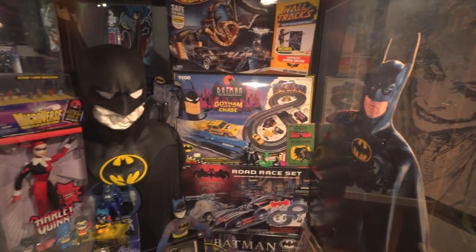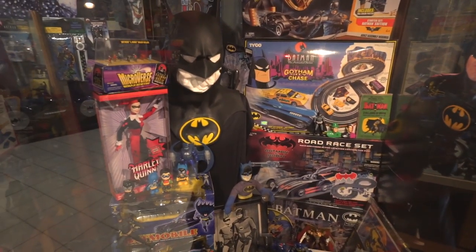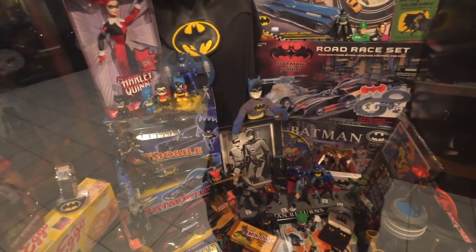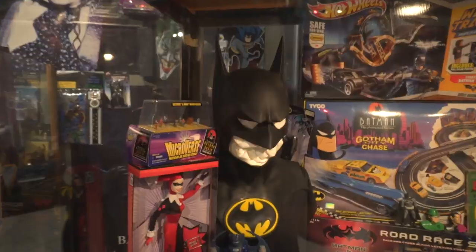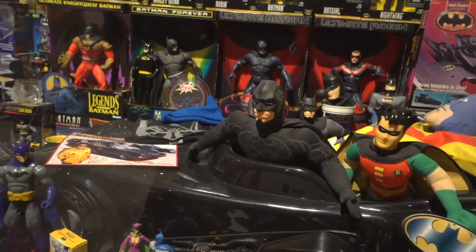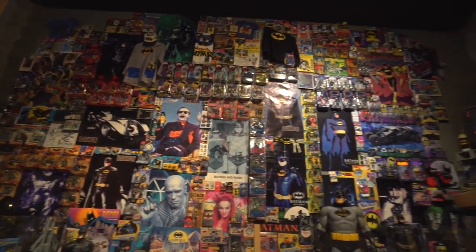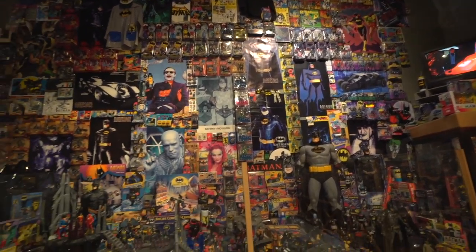I am so legitimately jealous of every sick '89 Batman collectible item in this place. And there are a lot. Yeah, Michael Keaton, Christian Bale, Val Kilmer, even Lego Batman is here. Dude, look at the size of this Batman collection.